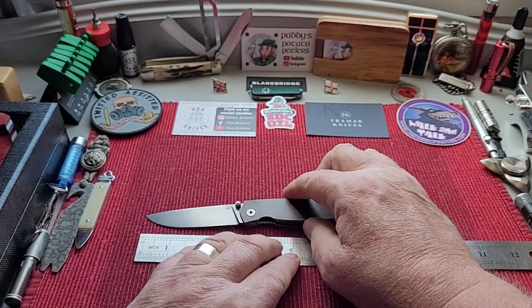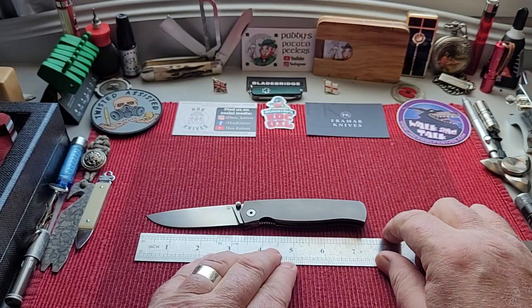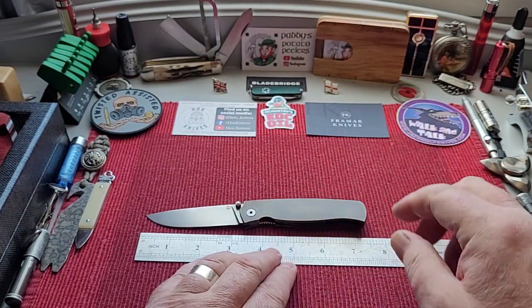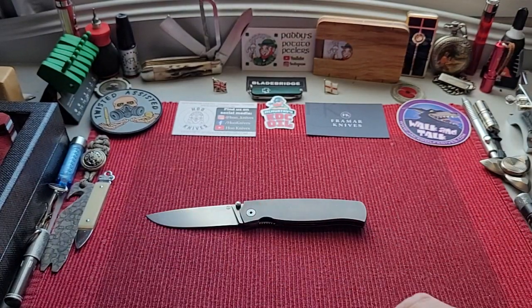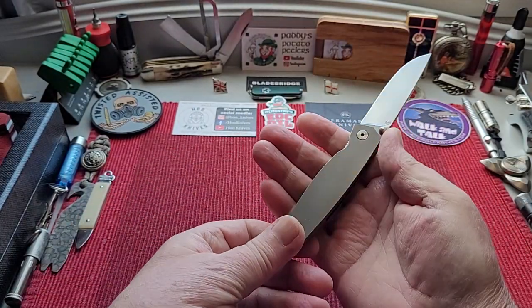Opened and full length, you have a 3 1/4 inch blade with a just under 3 1/4 cutting edge. As you can see, the end of this to here is not very much at all. The whole knife overall is 7.5 inches. Perfect. Absolutely perfect for an EDC knife. Now, in the hand, perfect.